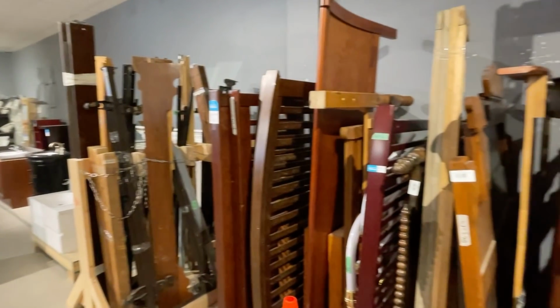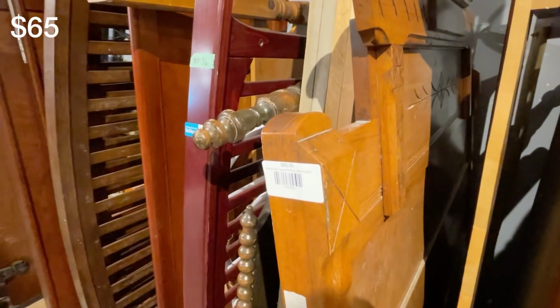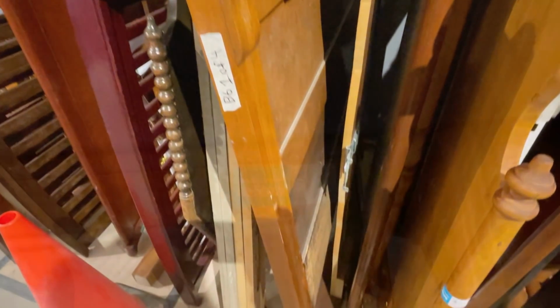I never stop and bother with bed frames either because the ones that I've done in the past haven't been good sellers. But I did spy the matching headboard for that pretty Eastlake dresser in here. I am really glad there's a whole bedroom set going on.